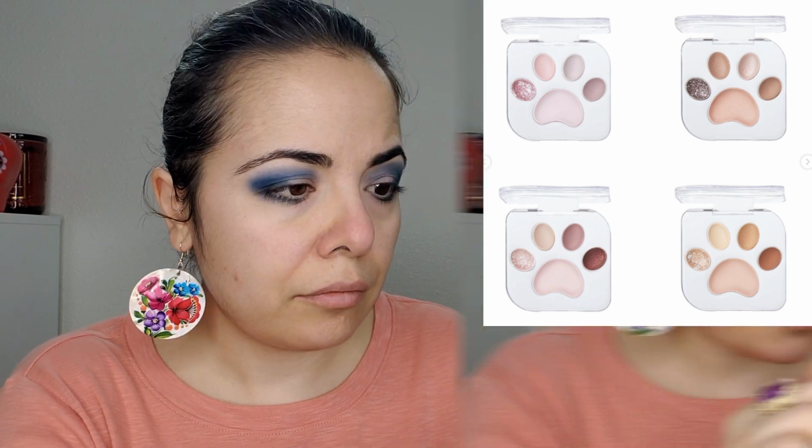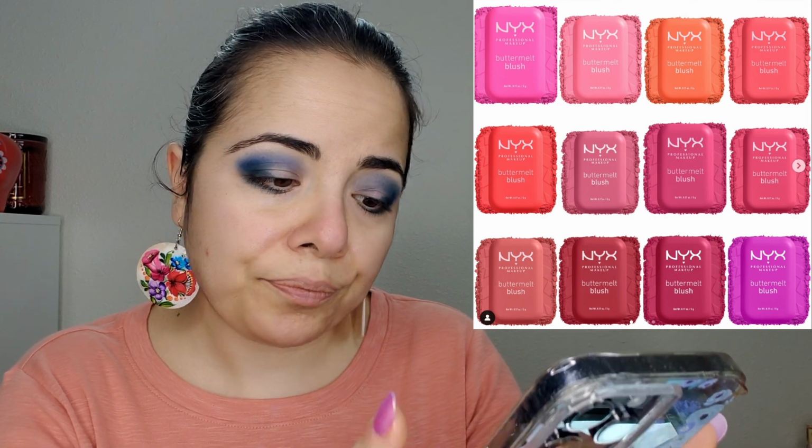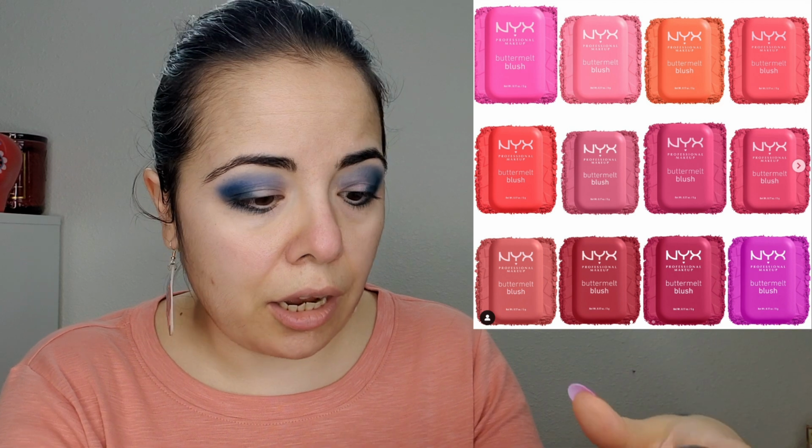Moving on. NYX is releasing some things. Buttermelt blush. I don't need no blush. $10, honestly, after seeing all these ridiculous prices for blushes. Thank you, NYX, for not giving us, I don't know, $30 blushes. But I don't need it, and I'm not going to buy it.